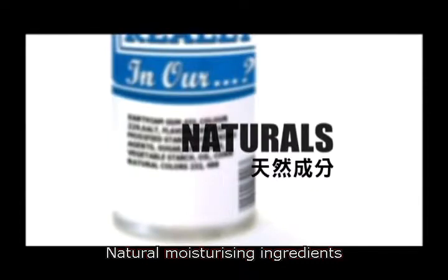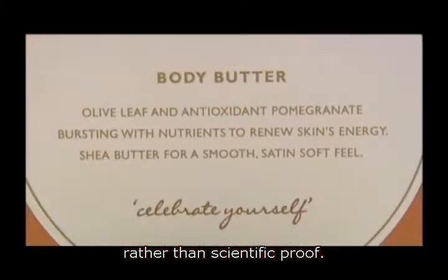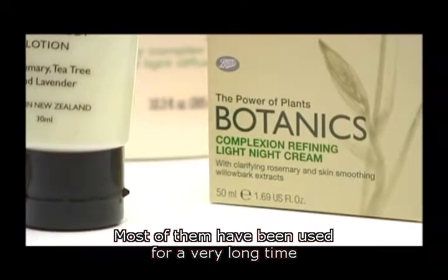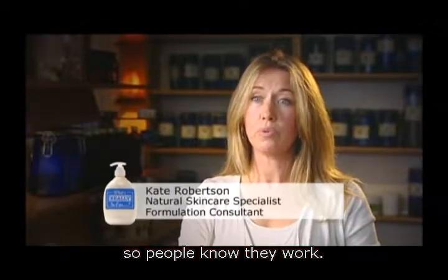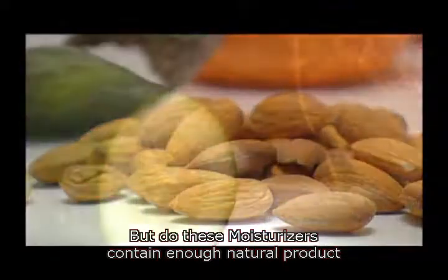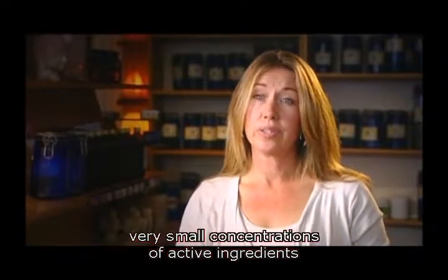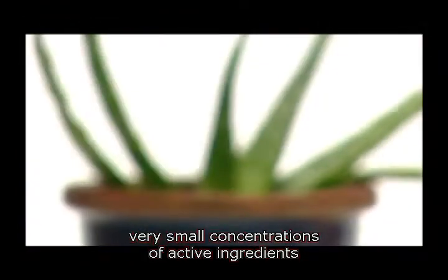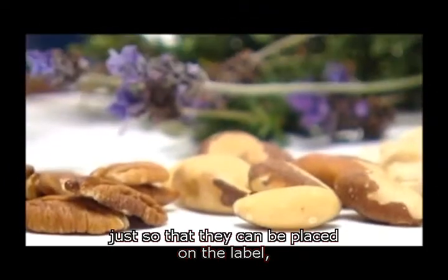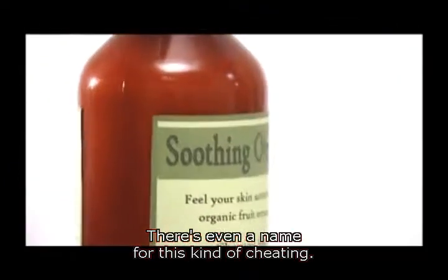Natural moisturising ingredients often draw on centuries of traditional use rather than scientific proof. Most of them have been used for a very long time, and so people know they work. But do these natural products contain enough plant extract to have their claimed effect? Some natural products actually only use very small concentrations of active ingredients just so that they can be placed on the label, just to make a label claim. There's even a name for this kind of cheating.